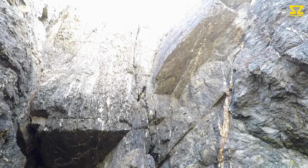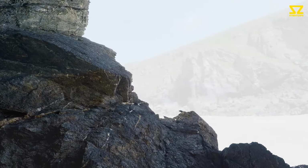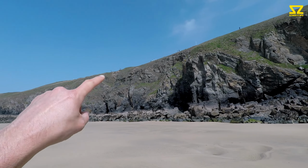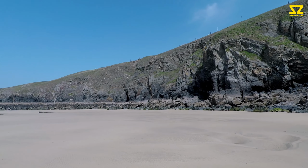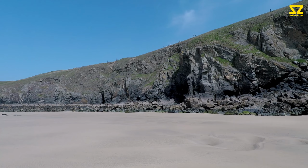Oh, there's a bird up there. Another stunt bird on cue. Interesting point of interest in front of us. There is a huge, I can't even see it because it's so bright today, but I think it's about here. There's a capped off mine shaft. There's a big cave below it on the beach. So that could be a good sign that we're going to find an adit again.